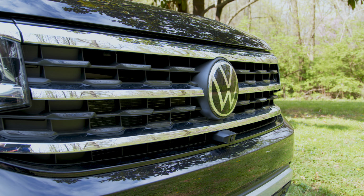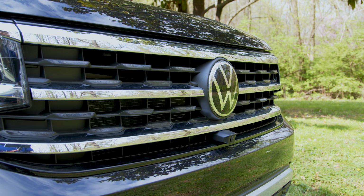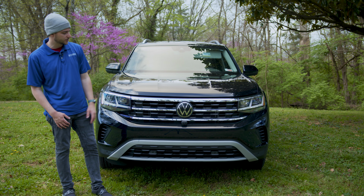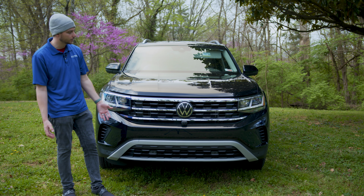You'll also have LED tail lights in the back, and then the front grille here looks a little bit different. Now, if you're familiar with the older Atlases, they had kind of a 2-bar look to them. This now has a 3-bar. This has polished chrome here with this kind of blocky, almost protruding rectangular grille here.